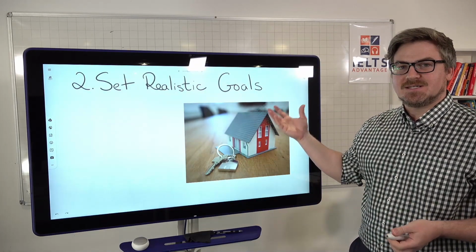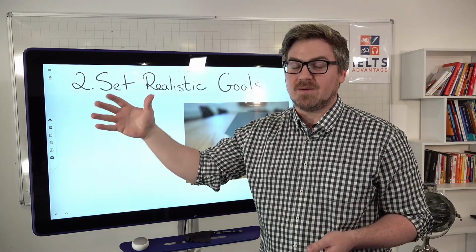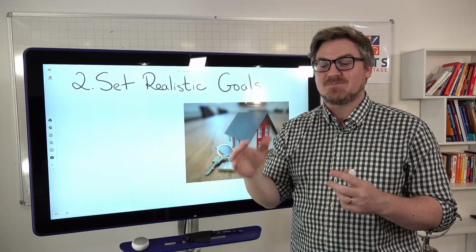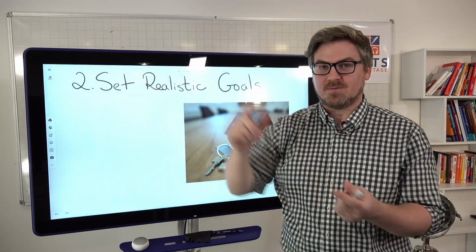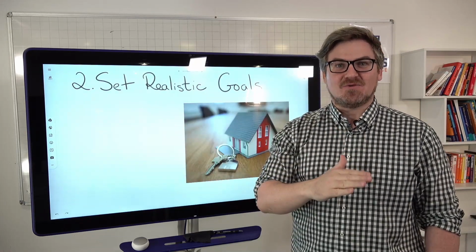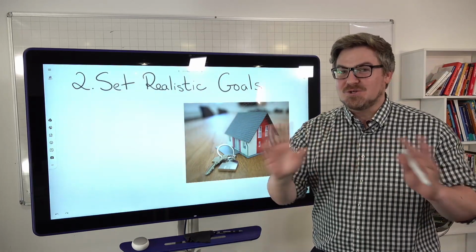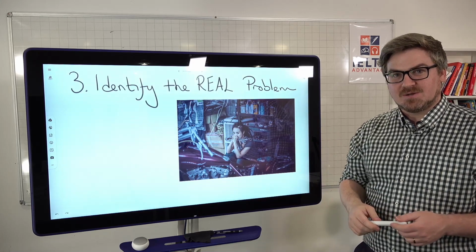You need to have realistic goals about your IELTS progress and your preparation and what scores you will be able to get. And instead of trying to shoot for the moon and shoot for something that is not within your grasp, do things on a consistent basis every day that will get you to your goal eventually. And we'll talk about that in a second. But don't think that you are going to get a band 9 if you are currently at a band 6. It's just not going to happen. You can get there eventually, but you're not going to get there next week, no matter what your school or your teacher tells you. Number 3, identify the real problem.